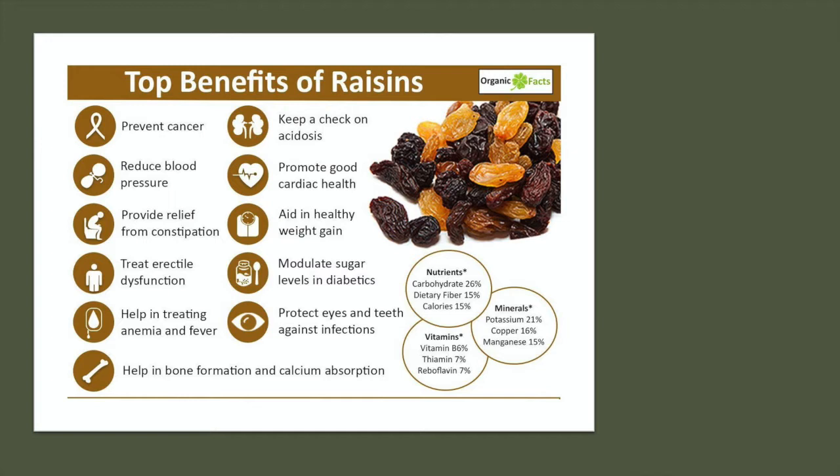It also treats, for men, erectile dysfunction, and it helps in the treating of anemia. So if you have problems with iron, anemia, you should be taking raisins as a part of your meal. It is also good because it keeps in check acidosis, that's acid building up in your stomach in your digestive process. It promotes good cardiac health, so it's good for your heart.